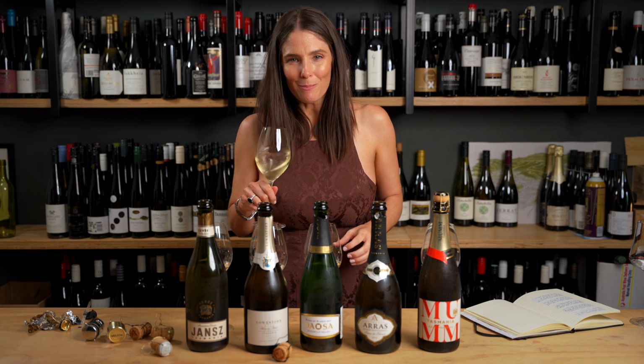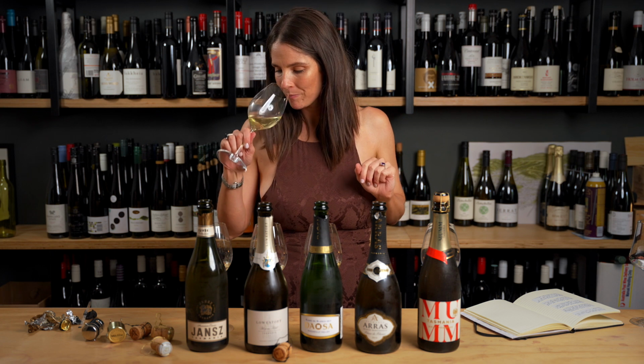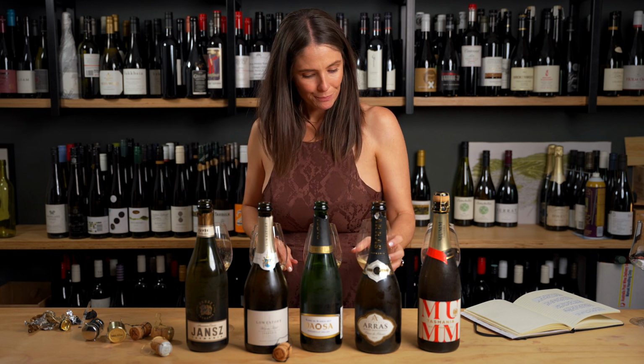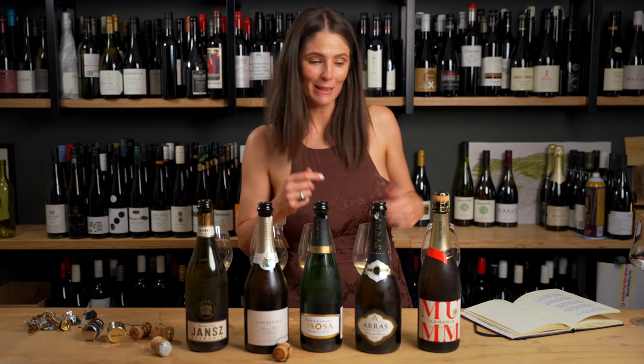It's got nougat and marzipan as well. It's just, the aftertaste, almost praline. It's gorgeous, really gorgeous. But they always are.